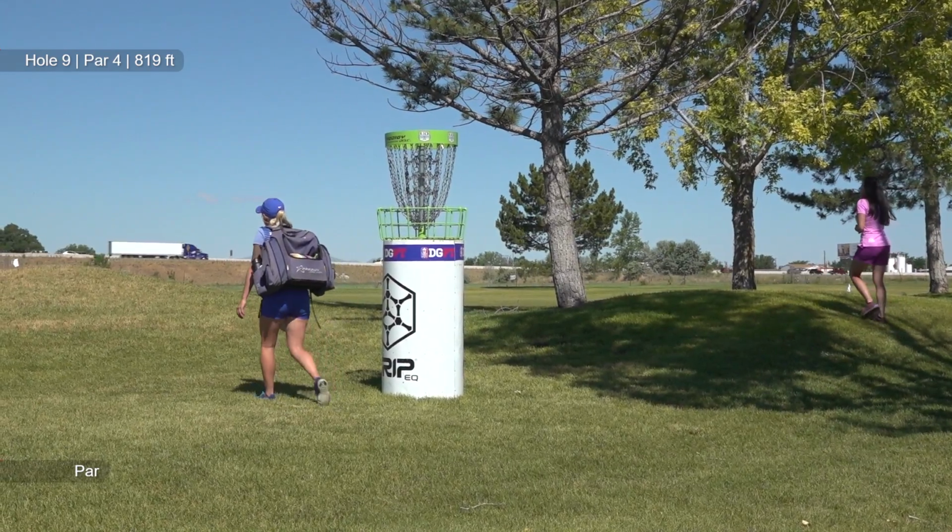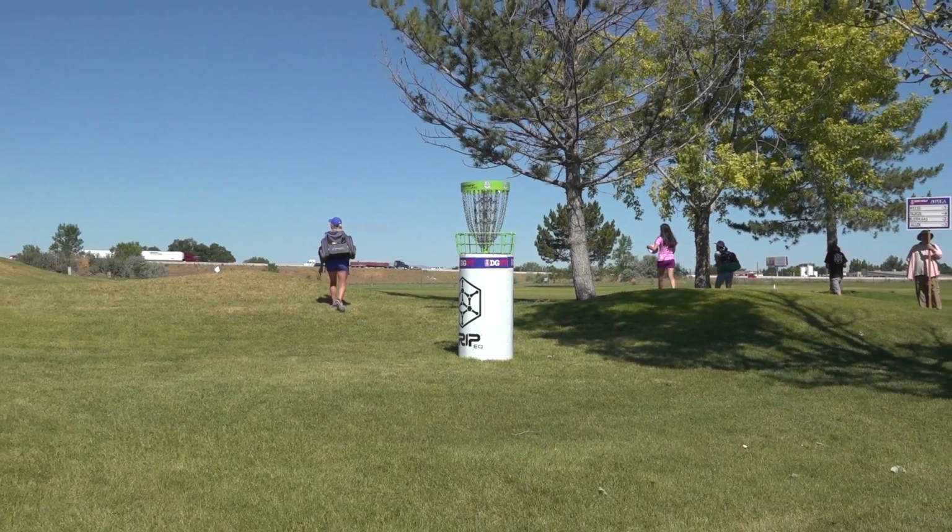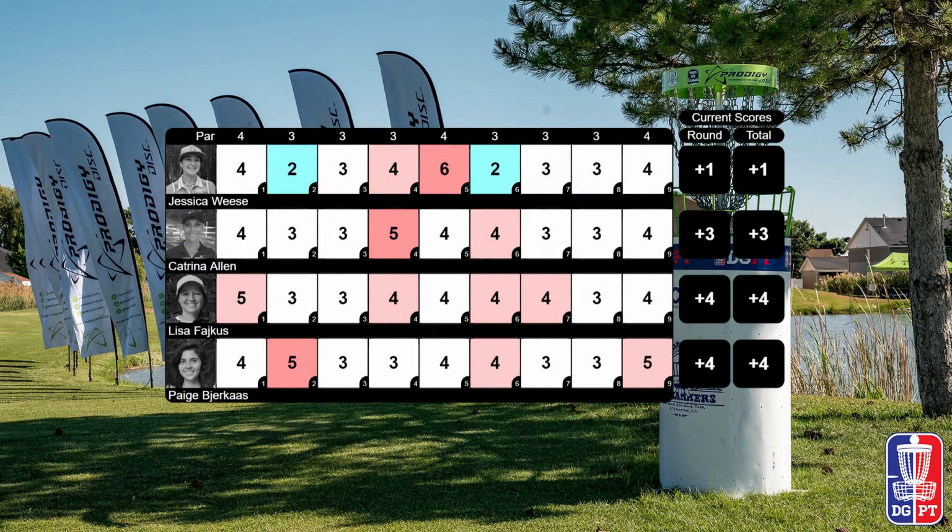And tap in par there for Catrina. Also very close putt there for Jessica Weese. They just played that hole extremely well. Yep. So 3 pars and a bogey. Jessica Weese in the lead by a couple strokes.